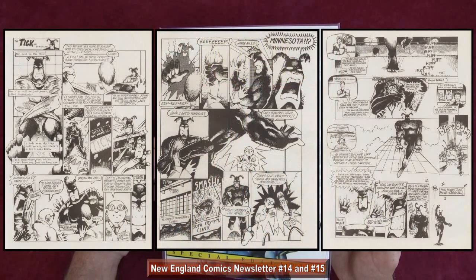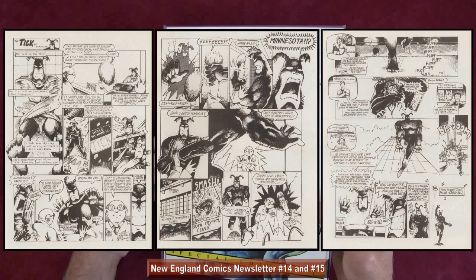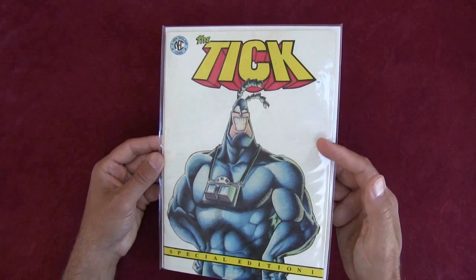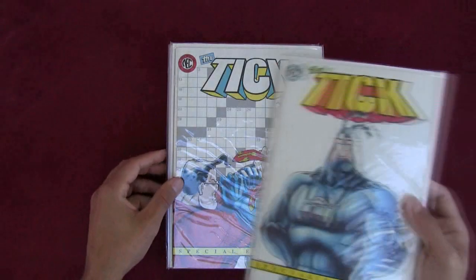But it was basically a newsletter that New England Comics was putting out, and they tested out putting out a story with The Tick. And I believe Ben Edlund was sort of a customer at New England Comics, and they collaborated together, and they put out a couple of stories with The Tick, and then they decided to print these special editions. This is special edition number 1, and this is special edition number 2.